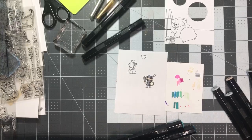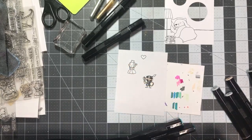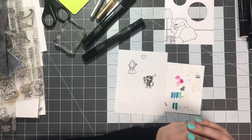Now I could combine different color families, which may be what I need to do, because there's also BGs. I think. No, BG is the brown gray. Where is my darn color chart when I need it? I don't know where my color chart is. What do you guys think? Do you think this says BGR? Oh, maybe that's blue-gray. It's probably blue-gray. You guys tell me what you think, and we will figure it out.